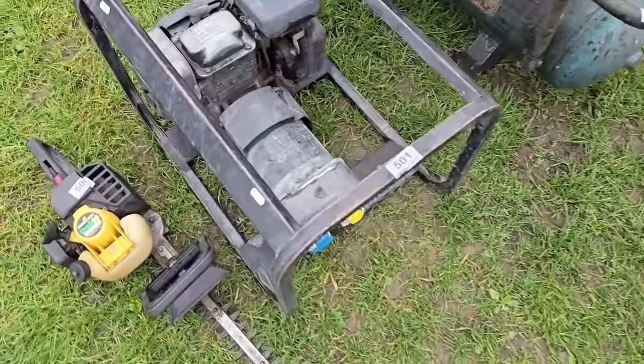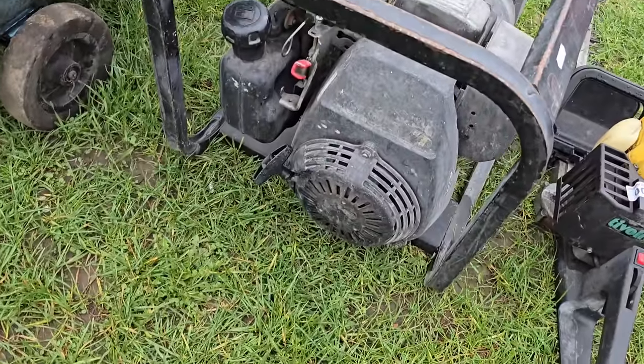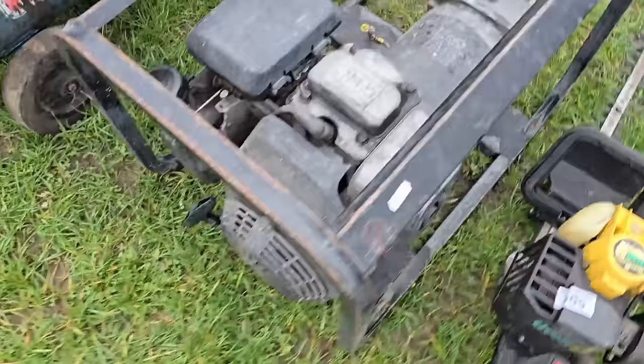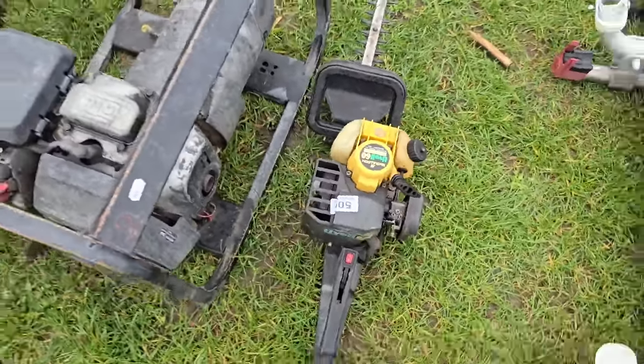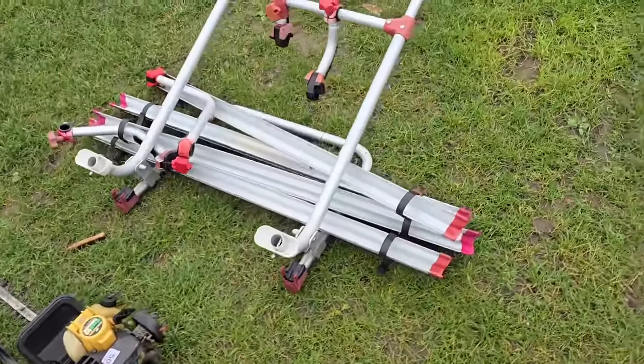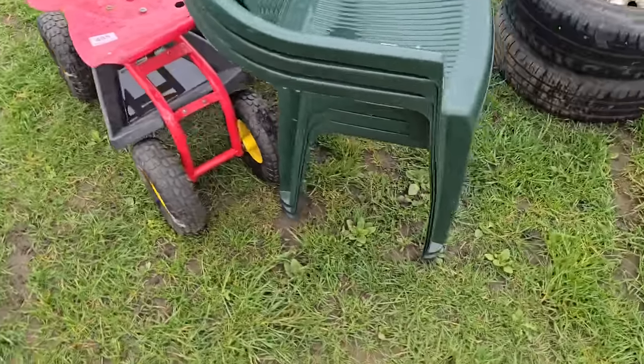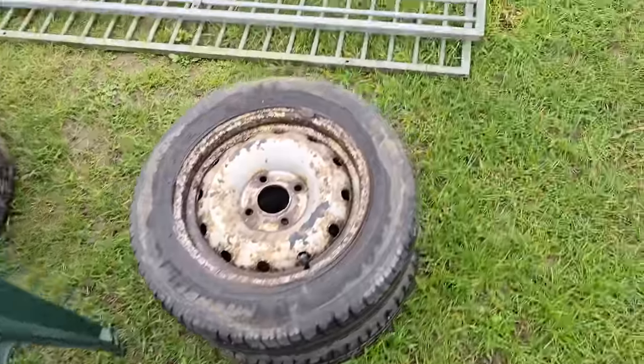What is this little thing? Is that a little Honda on there? That looked like some form of Honda engine on there. Another generator. Another little hedge cutter. Looked like some rack, maybe a bike rack, or something. Nice little sit trolley to do your garden with.